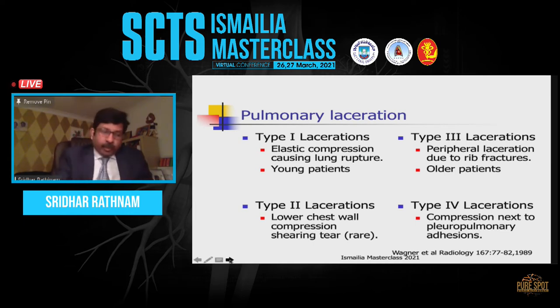But ultimately, the management of any of these things is going to be management of the pneumothorax, or if there is persistent bleed and air leak, then a surgical intervention.